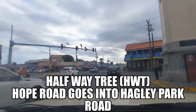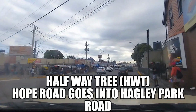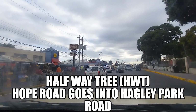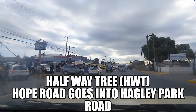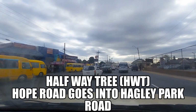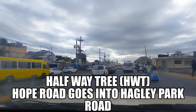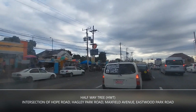So this is Hope Road. You have York Pharmacy on your left, York Plaza on your left. Pharmacy sort of on Halfway Tree where they have mothers on your left in that plaza. Nice plaza over there, nice shops. So we're going straight over to Hagley Park Road. You could take the left or you could go straight down, but I like to be in the left lane.